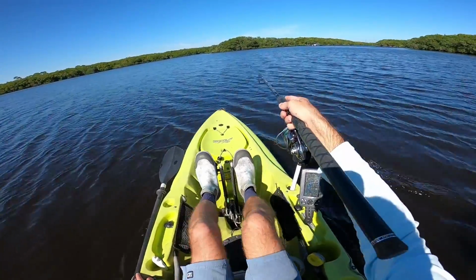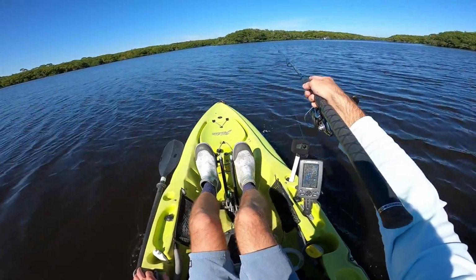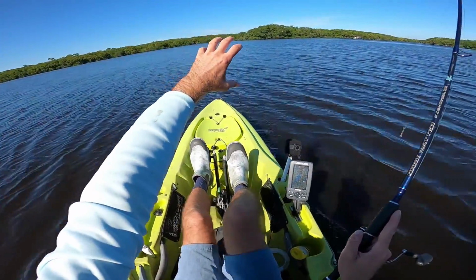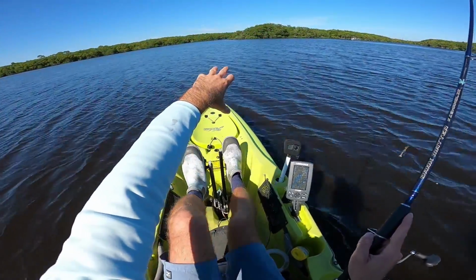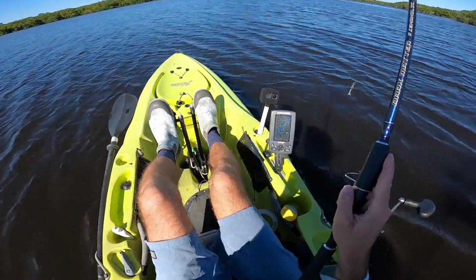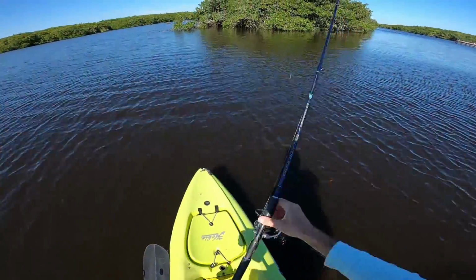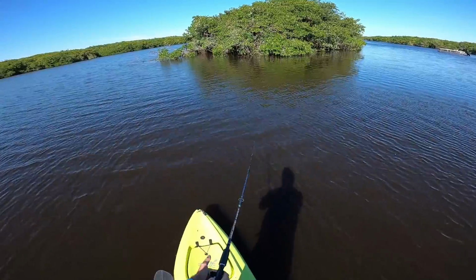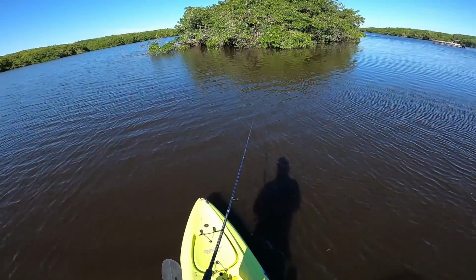All right, we're making a little move now across this mud flat to this little mangrove island. I think it looks good because the sun is hitting directly on this one side that's facing me right now. So I would imagine that water there is probably gonna be a little bit warmer. All right, there's gotta be a nice fish here. Looks so good.